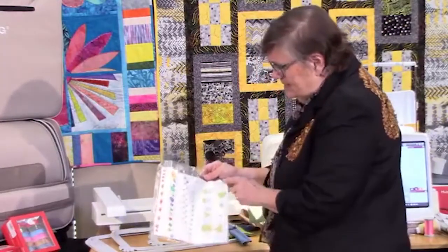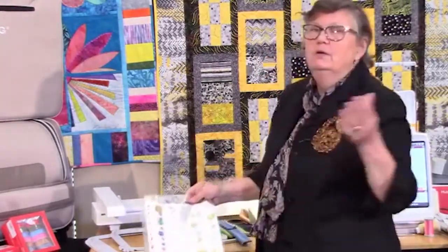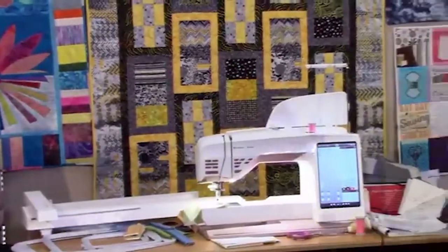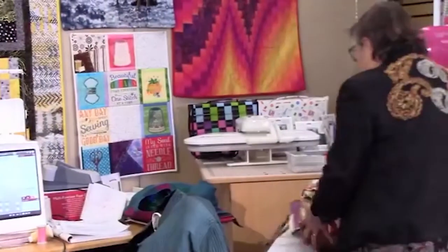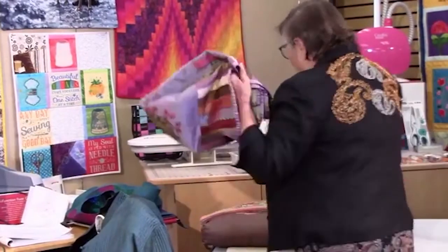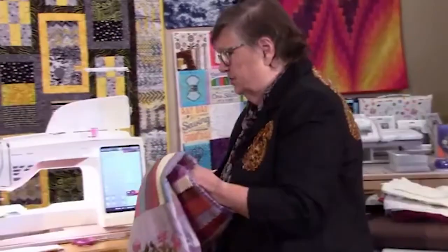So as you can see, there's even stitches that make fringe. I can't show you it all today. There's just way too little time to go through all of this. But so many people say to me, I'm a quilter, and I would like to be able to quilt with beautiful quilting stitches.